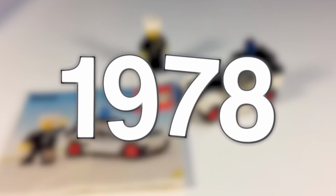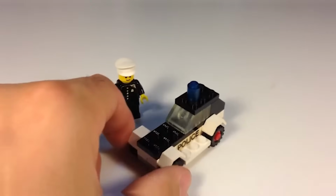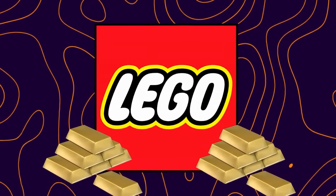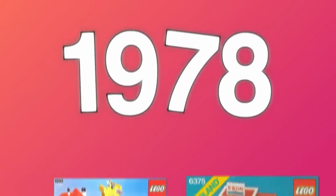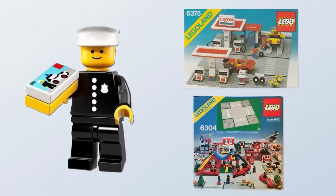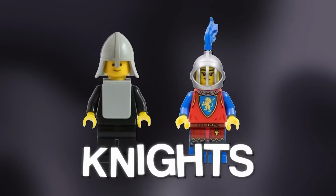2 years later, in 1978, the police officer was released in set 600, and from there, everything changed. The set was an instant hit. Everybody was absolutely in love with the police officer minifigure. LEGO knew they had struck gold, so the only thing left to do was get creative. That same year, the LEGO Town, LEGO Space, and LEGO Castle themes were all created, and with them came some insane minifigures. The police officer was from the town theme, but for the other two, we got the original LEGO astronauts and an assortment of LEGO knights.